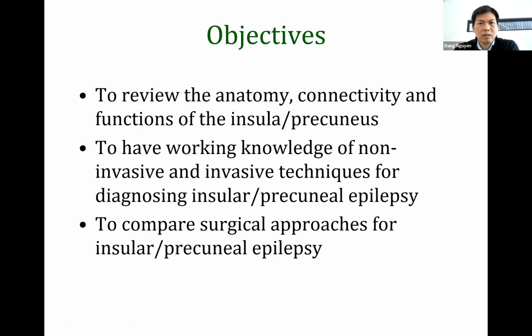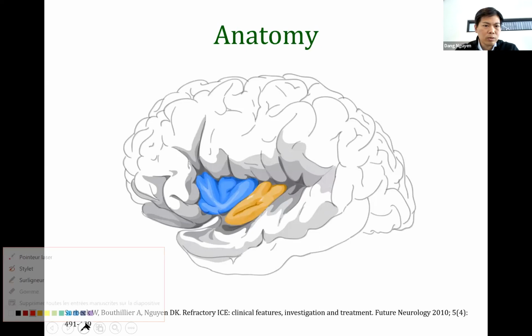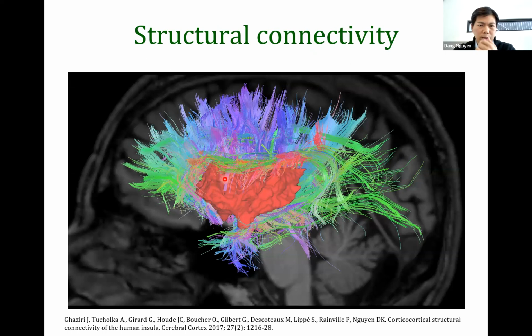So starting with insular epilepsy, most of you know this already, but the insula is the fifth lobe of the brain. It's located deep in the sylvian fissure. It's divided by the central insular sulcus into an anterior portion made out of three or four short insular gyri, and a posterior portion made out of two long insular gyri. It's a structure that is extremely well connected to surrounding brain lobes and brain regions. So here you can have a view of the connectivity of the whole insula.